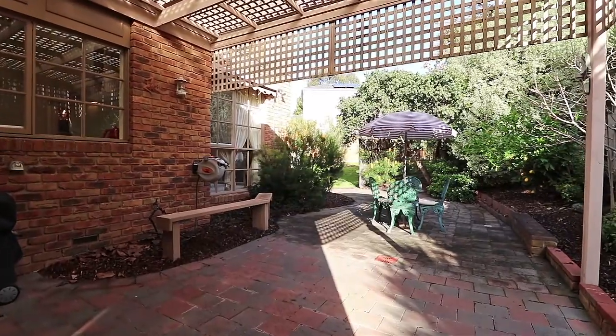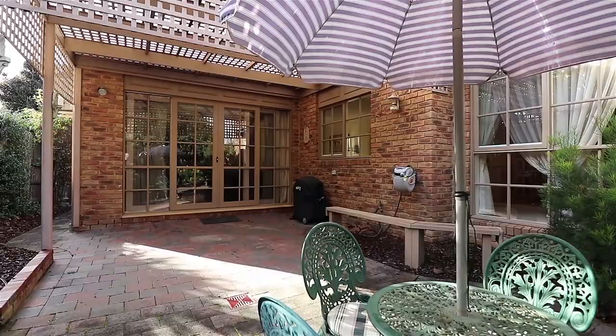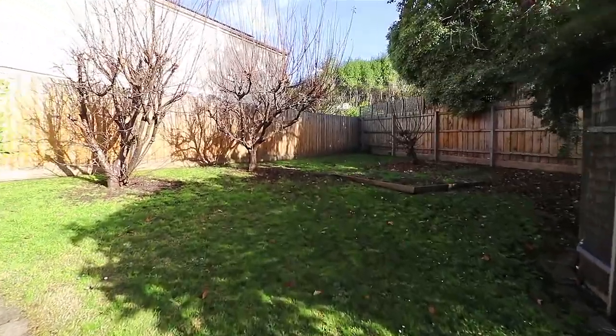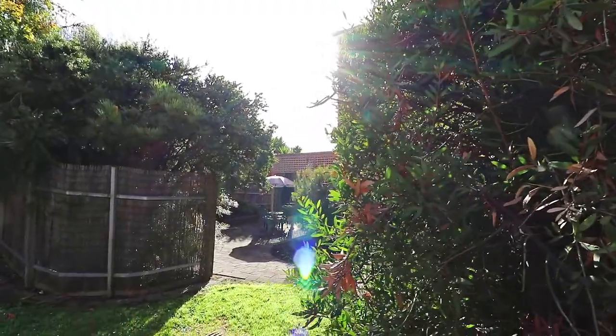How about this? A beautiful covered outdoor entertaining area, perfect to entertain guests. So there it is. What a beautiful opportunity for any family.